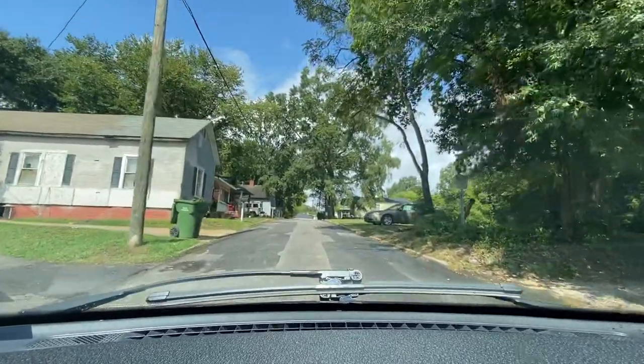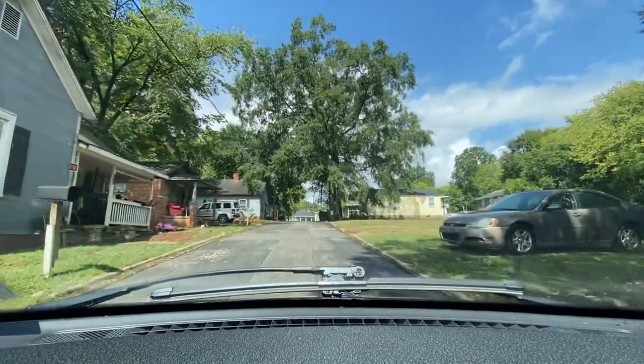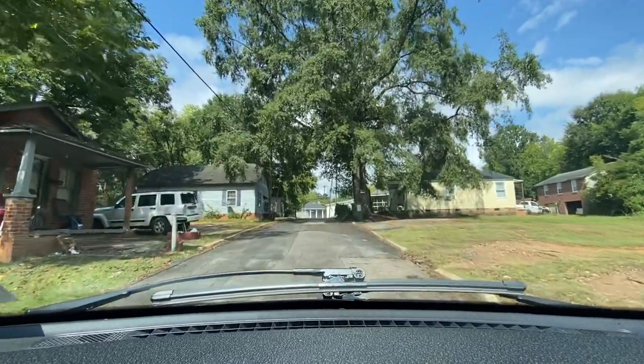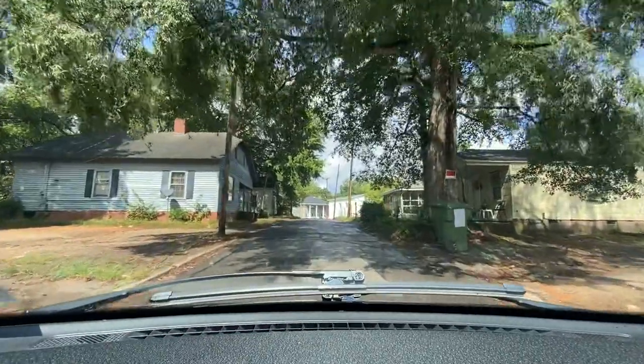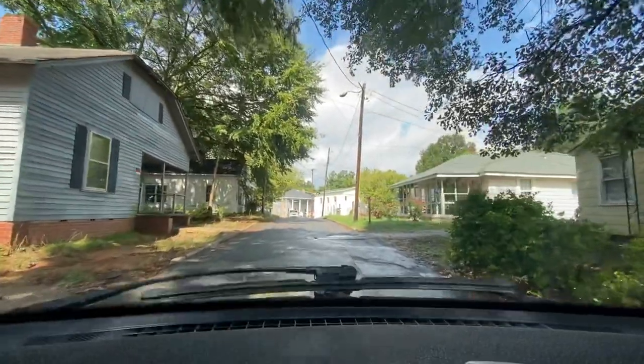I see a Mercedes parked in the drive-thru. I see two Mercedes parked in the drive-thru on my left. Gentleman on my left was sitting on his porch on his phone. Trash can on my right. Some type of sign. Can't read it.